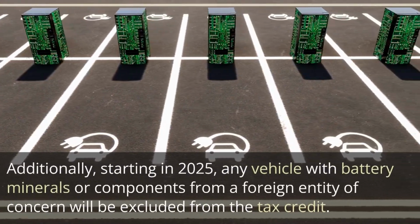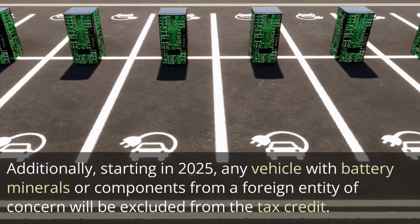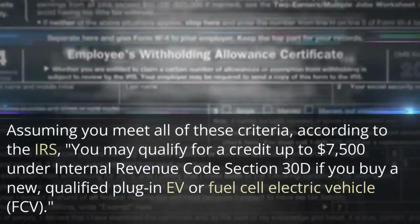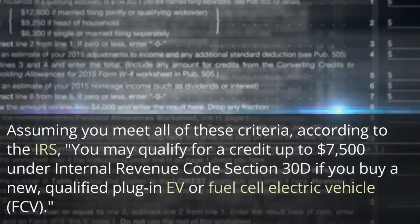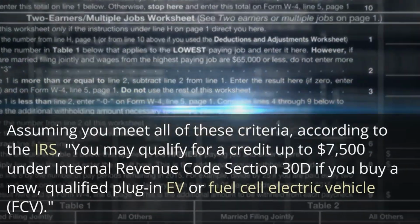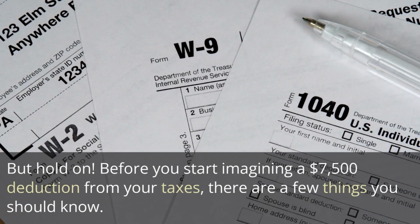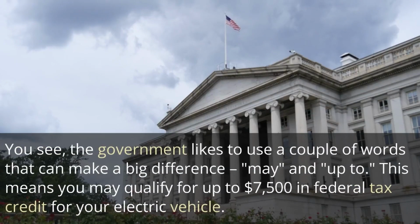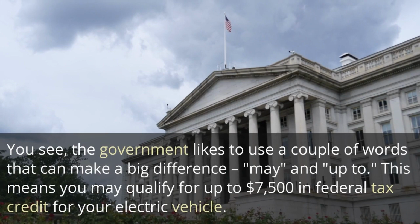Additionally, starting in 2025, any vehicle with battery minerals or components from a foreign entity of concern will be excluded from the tax credit. Assuming you meet all of these criteria, according to the IRS, you may qualify for a credit up to $7,500 under Internal Revenue Code Section 30D if you buy a new qualified plug-in EV or fuel cell electric vehicle (FCV). But hold on. Before you start imagining a $7,500 deduction from your taxes, there are a few things you should know. The amount you qualify for depends. You see, the government likes to use a couple of words that can make a big difference: may and up to. This means you may qualify for up to $7,500 in federal tax credit for your electric vehicle.